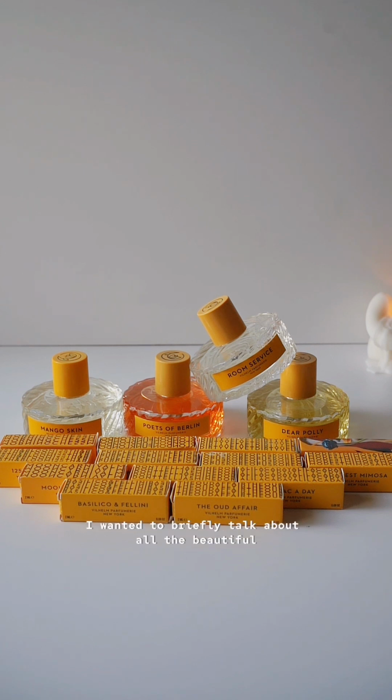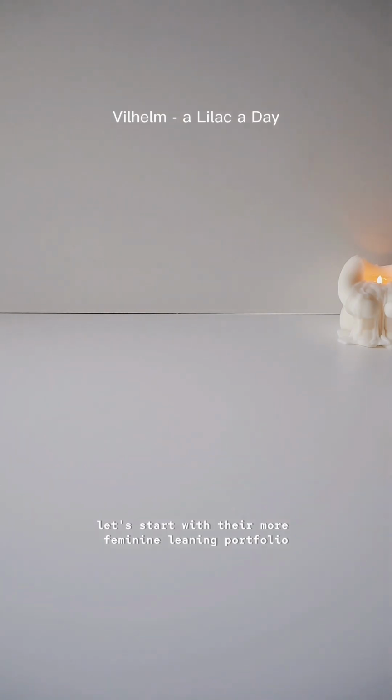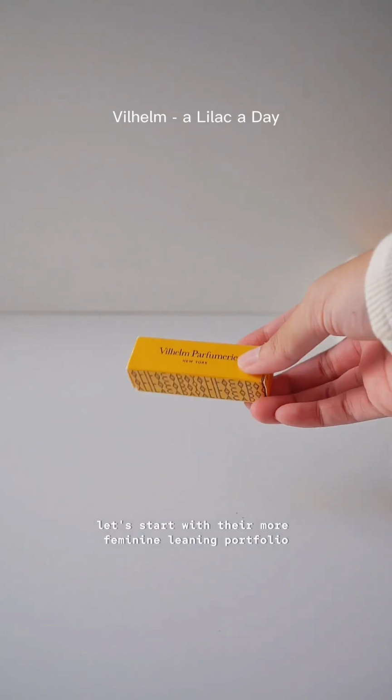Before we begin, I wanted to briefly talk about all the beautiful bottles in front of me. Wilhelm as a brand I think is very unique. First off, they use yellow, which I think makes them stand out from the rest of the niche fragrance houses, and all of their fragrances are airy, easy to love, and also photorealistic, which I will talk about later. Let's start with their more feminine leaning portfolio.